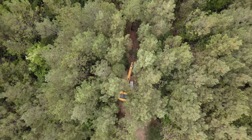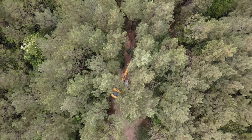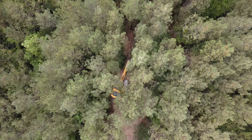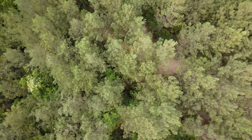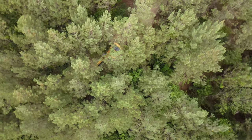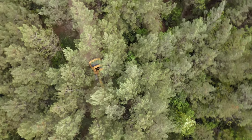We sent the track hoe down first to clear out the big trees of the path. And after the track hoe did its job of pulling the trees out, we sent down a forestry mulcher on a skid steer. The forestry mulcher went down to take out the smaller brush around the outside of the camp. Here it is.